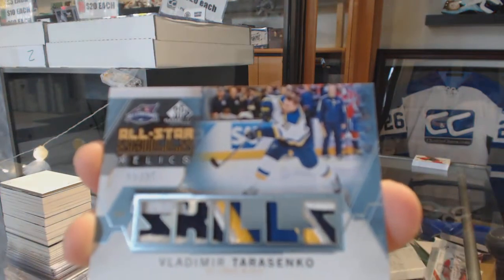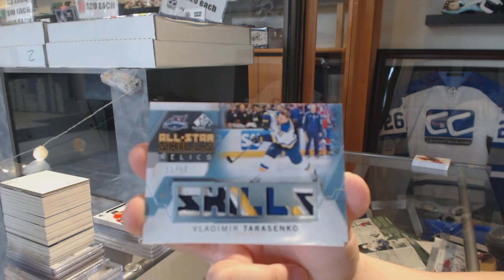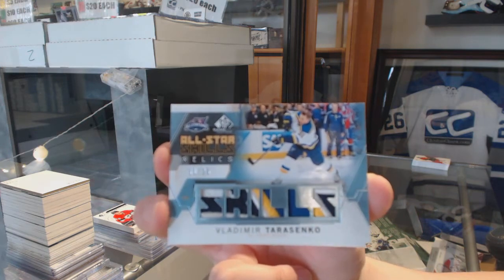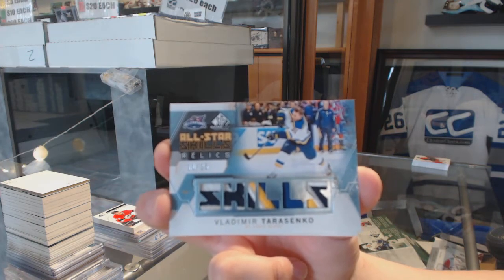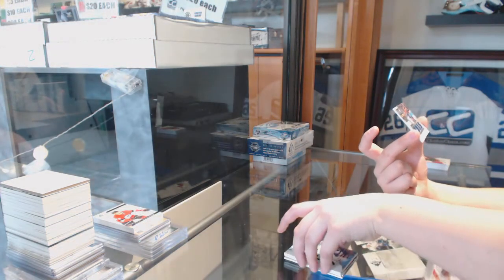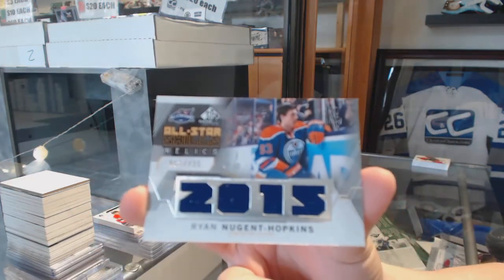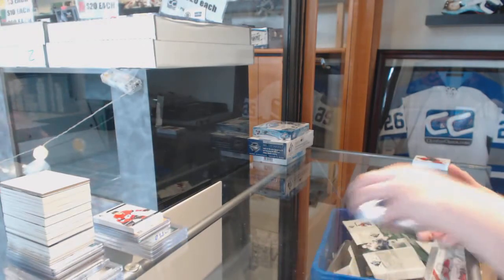St. Louis Blues, Vladimir Tarasenko. And an All-Star Skills Relic jersey number to 125 for the Oilers, Ryan Nugent-Hopkins. Yeah, that was a pretty patch on the Tarasenko.